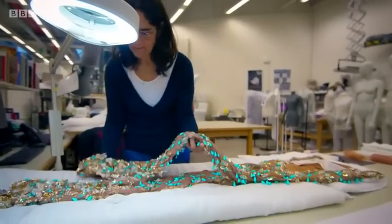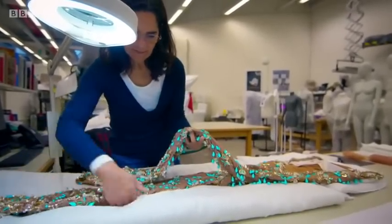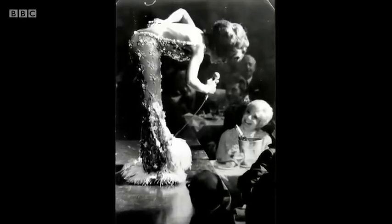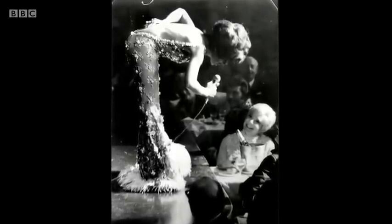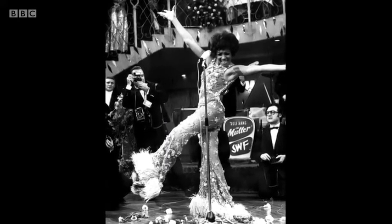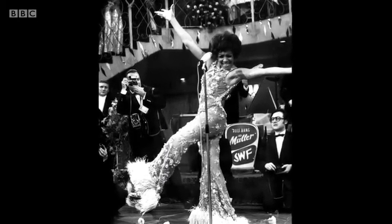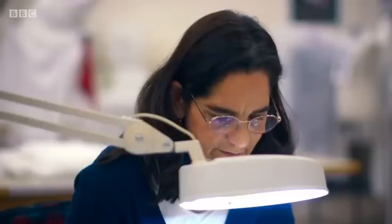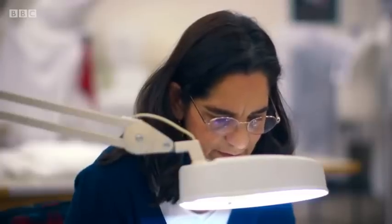Dame Shirley wore this favorite outfit repeatedly throughout her career. And 50 years of sellout stage shows have taken their toll. The problem is, as she performed, as she moved, as she bent, as she twisted, the chiffon and all the weighty decoration has split in some key areas. There are many, many tears in this costume. Many.